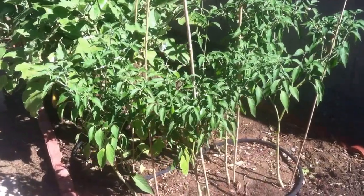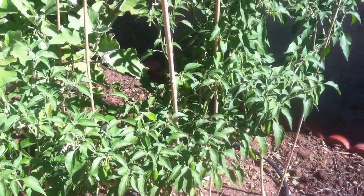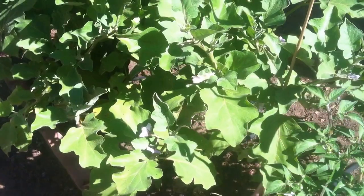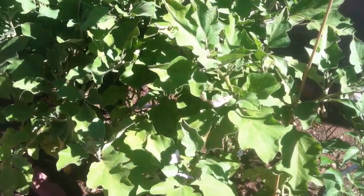So these here in the front are different peppers. I've got some jalapenos, and I've got some ghost peppers, and some habaneros, I believe, and they're doing really well. I had to cut the eggplant back. My eggplants do really well out here in the heat. They got huge. We've had tons of eggplant, which is really great.